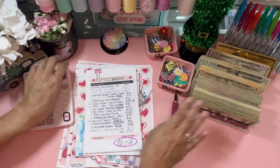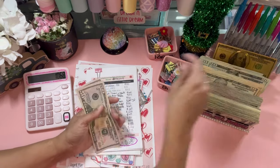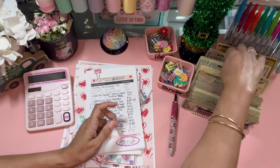So let's stick to this. Let's get it done. We're already in here way too long. So let me count this. So that's 100.